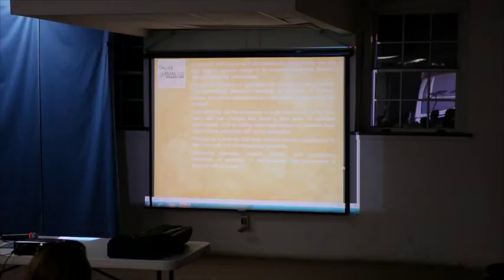I'm just going to go through a couple of these things. A property will be used as it was historically, or be given a new use that requires a minimal change to its distinctive materials, features, spaces, and spatial relationships. The historic character of our property will be retained and preserved. Each property will be recognized as a physical record of its time, place, and use. Changes to a property that have acquired historic significance in their own right will be retained and preserved. Distinctive materials, features, finishes, and construction techniques or examples of craftsmanship that characterize a property will be preserved.